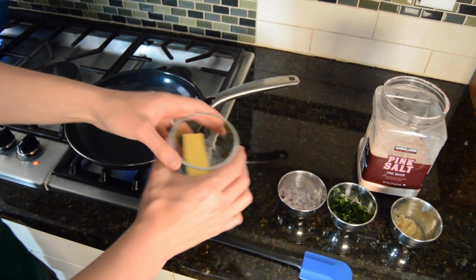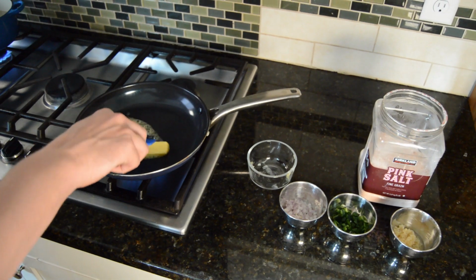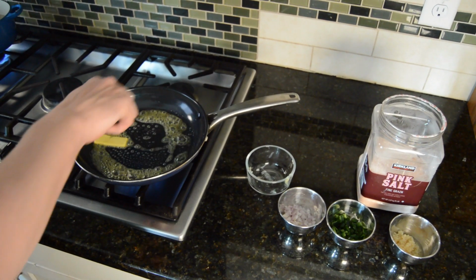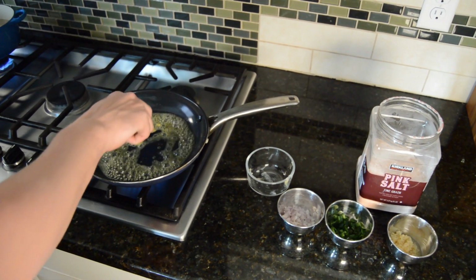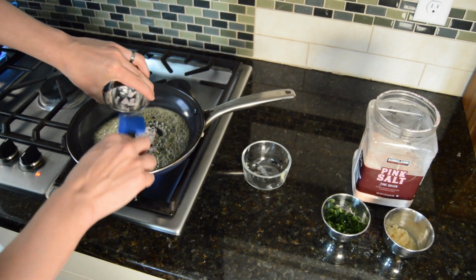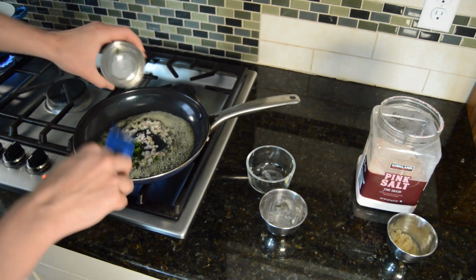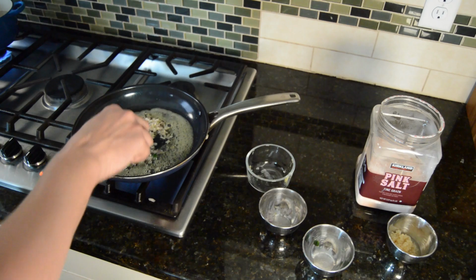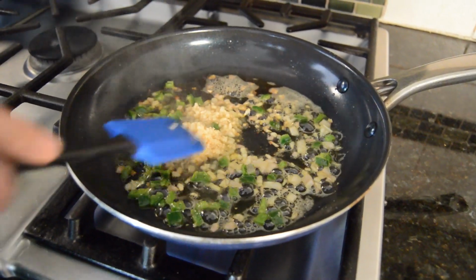Heat a small sauté pan over medium-low heat. Add butter. Add 1 diced shallot, one habanero, and 1 pinch of salt to draw out the moisture. Cook for 2 to 3 minutes until shallot is translucent. Add 1.5 tablespoons of garlic and cook for another 30 seconds to a minute and remove from heat.